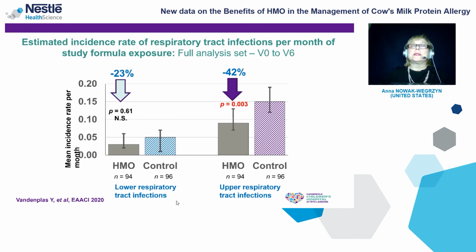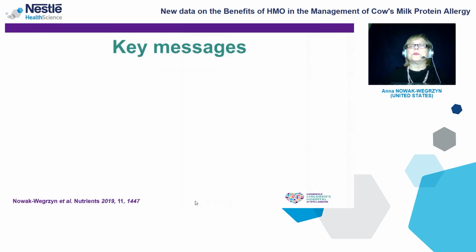However, when the incidence rate was estimated specifically for respiratory tract infections per month of study formula exposure, and this analysis was done on the full set, looking at the entire duration of the study between V0 to V6, there was a reduction in the estimated incidence of lower respiratory tract infections, but it wasn't statistically significant. However, there was a statistically significant reduction in upper respiratory tract infection of 42% with a significant p-value of 0.003. So these are truly very interesting results.